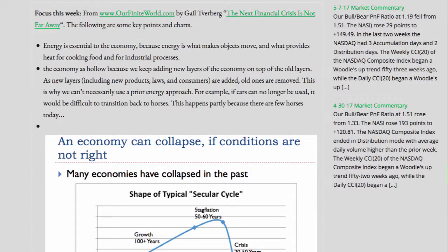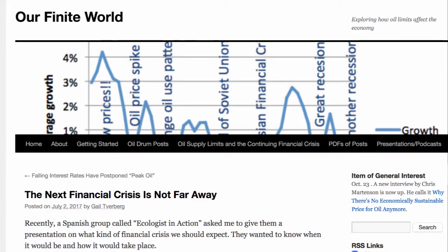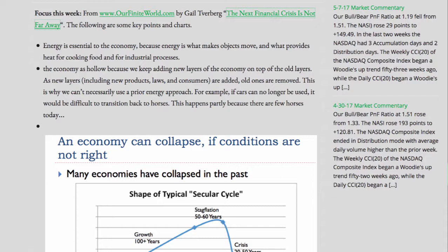Focus this week from www.ourfiniteworld.com by Gail Tverberg. The next financial crisis is not far away. The following are some key points and charts. Energy is essential to the economy because energy is what makes objects move and what provides heat for cooking food and for industrial processes. The economy is hollow because we keep adding new layers of the economy on top of the old layers. As new layers, including new products, laws, and consumers, are added, old ones are removed.